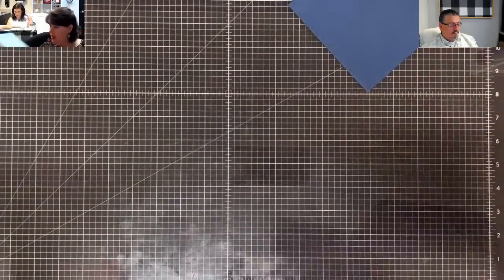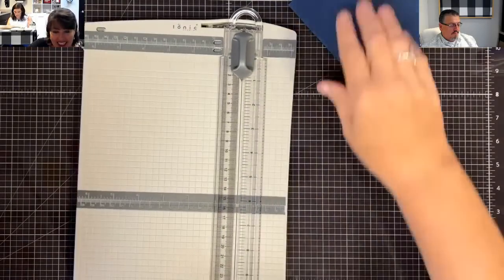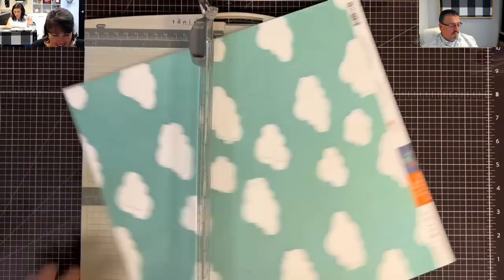The clouds are cute. Oh, but there's cut aparts on that. That's okay. I got double pages of cut aparts. We're good. I know some people can't do it, but I don't mind it. It does not bother me.